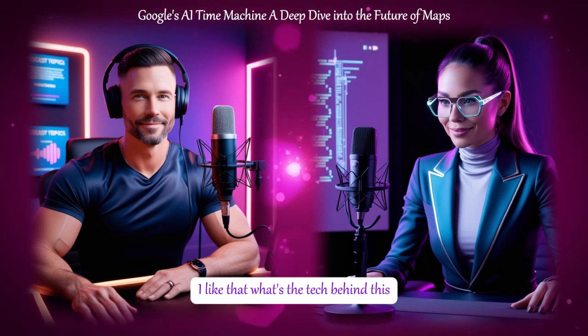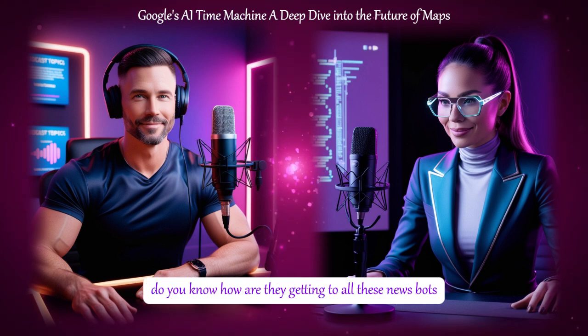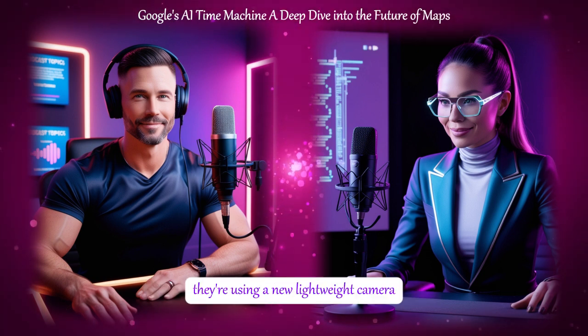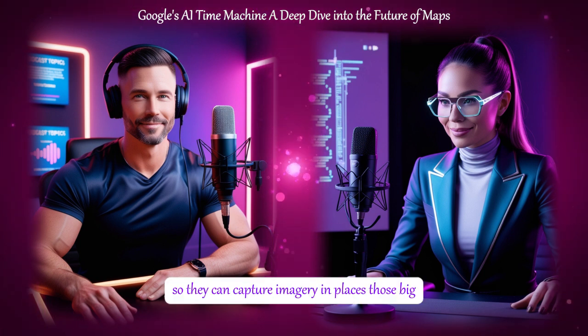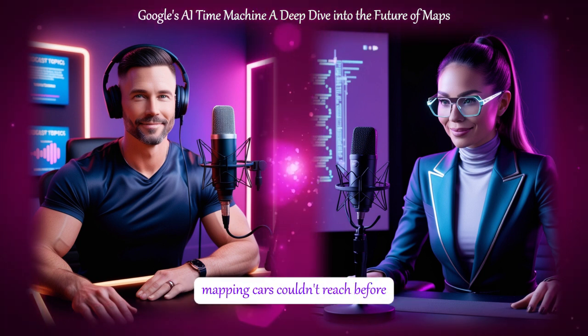I like that. What's the tech behind this, do you know? How are they getting to all these new spots? Well, they're using a new lightweight camera that they can mount on pretty much any vehicle. So they can capture imagery in places those big mapping cars couldn't reach before.